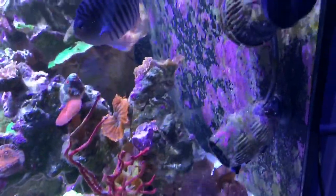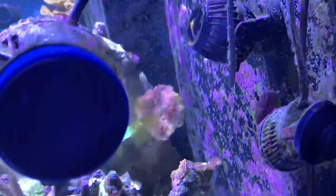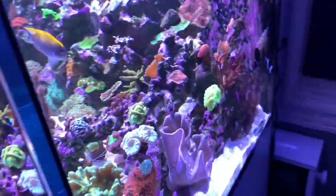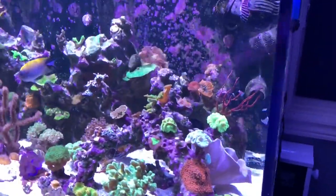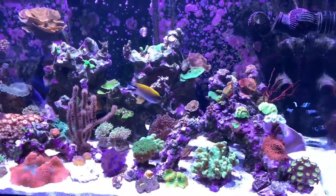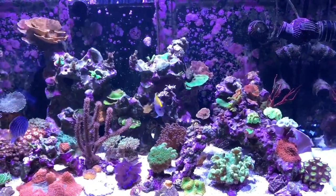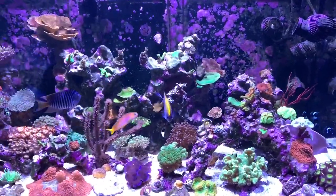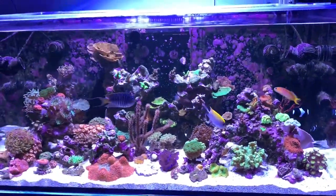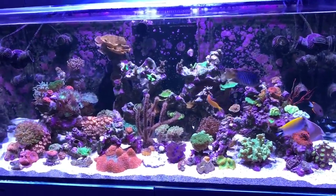Now, one thing you'll notice right away is I did not accomplish this week's task that I talked about last week, which was power heads. I wanted to clean the power heads, but with the clownfish spawning, I was reluctant to disturb them too much because that's their home. That lower power head is kind of where they live. It's their territory. So I used that as an excuse not to do it right away. The power heads are all still working. They just look a bit grubby right now. Overall, everything is doing really well.